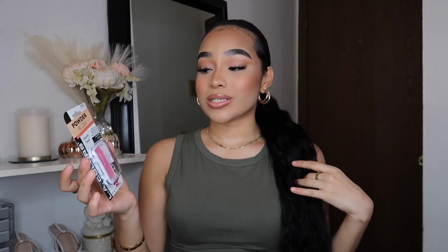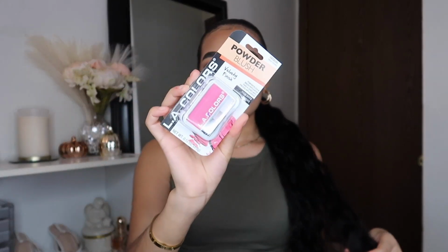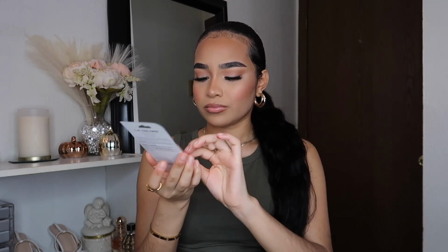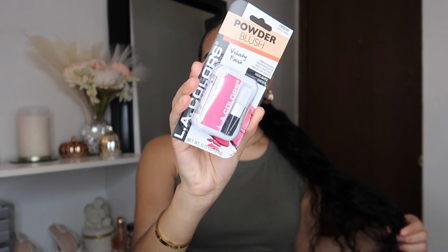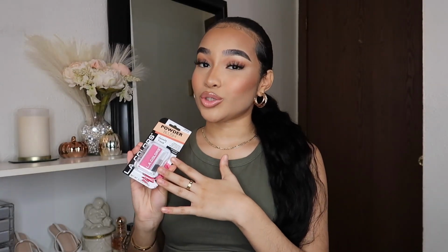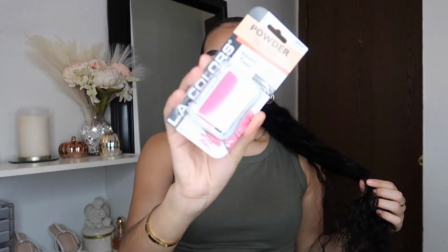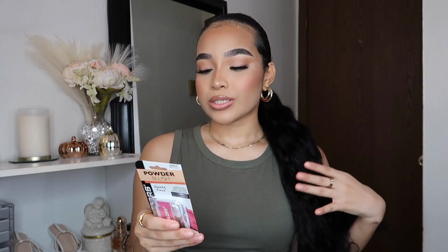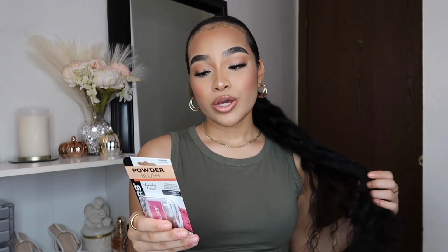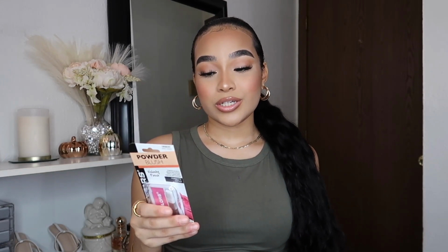I can already tell that this is gonna look so good on my cheeks, and I can tell too that it's very pigmented. And actually, what's on this? Yeah, I could tell this is gonna be very pigmented. So yeah, this is how it looks, and I don't want to open it yet because I think I want to do a TikTok or a reel with it. So yeah, this is how it looks if you guys want to screenshot it or something. Silky Smooth Blush adds a touch of color that stays true for hours. Used to contour, color, and highlight cheeks beautifully.